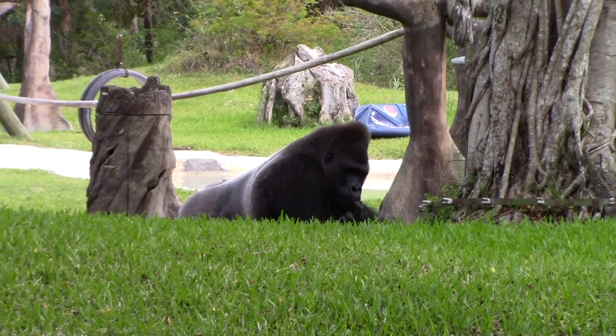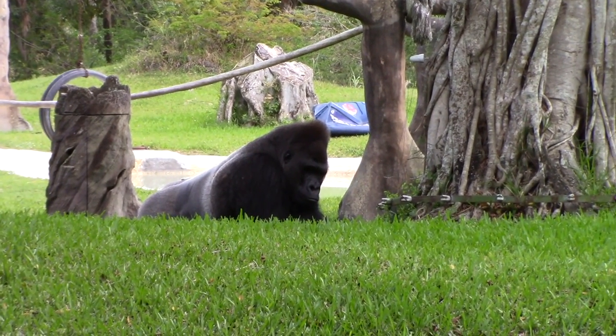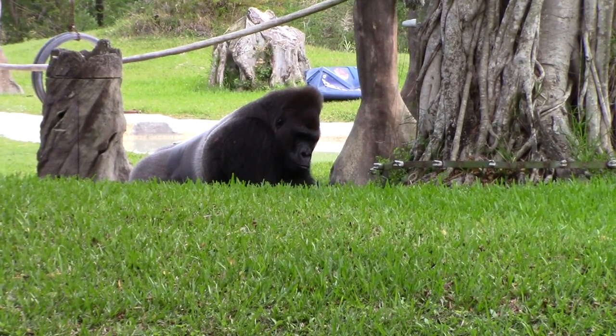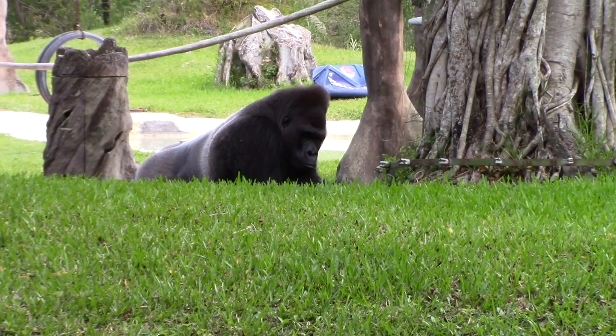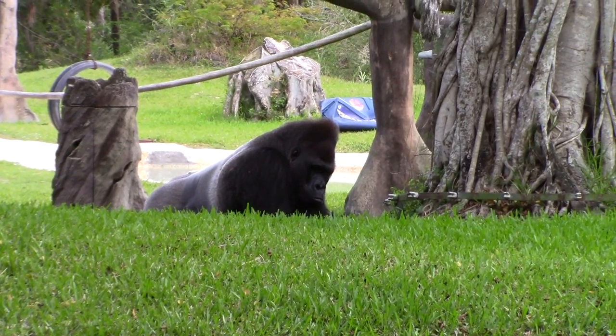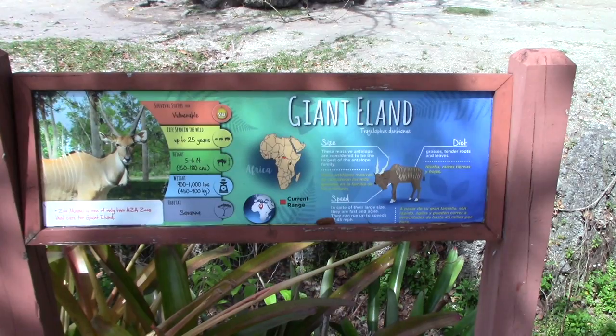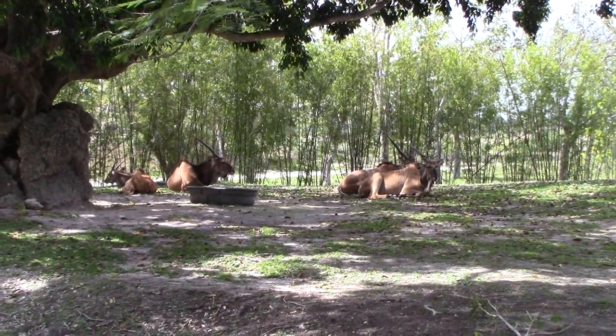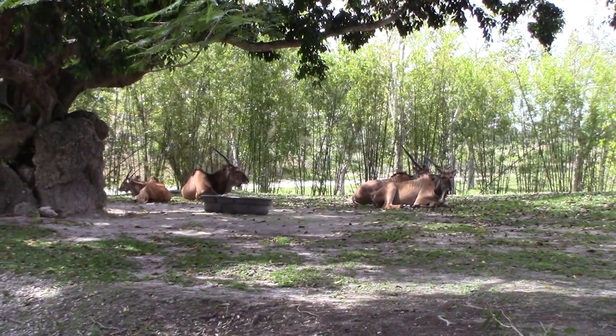All right, luckily there is a path to go around to the other side of his enclosure, so you can get a nice view of this gentleman's face. All right, giant eland, relaxing in the shade. There's no more here.